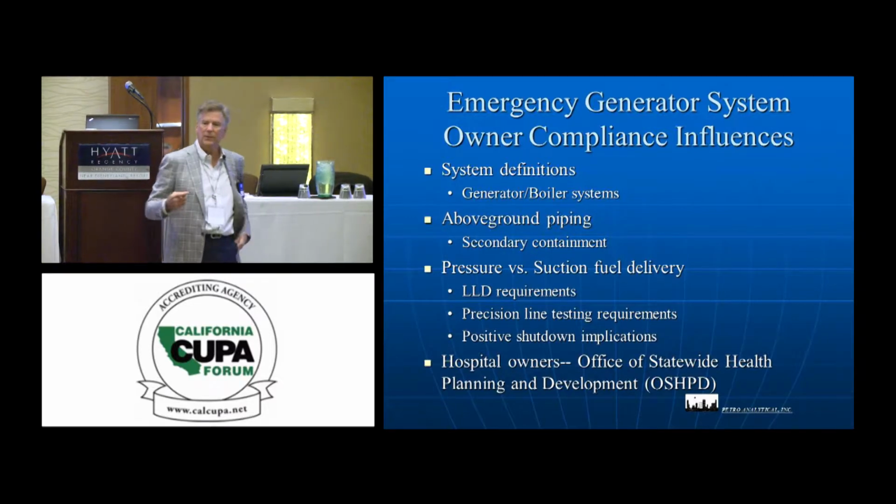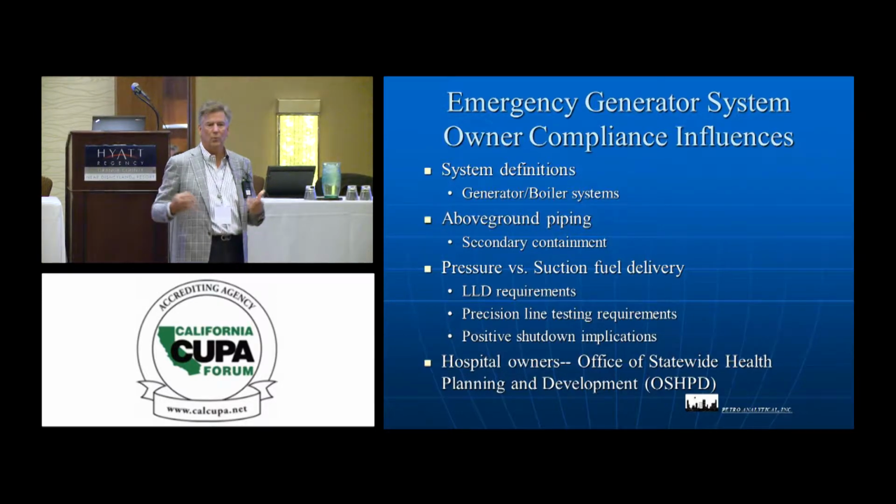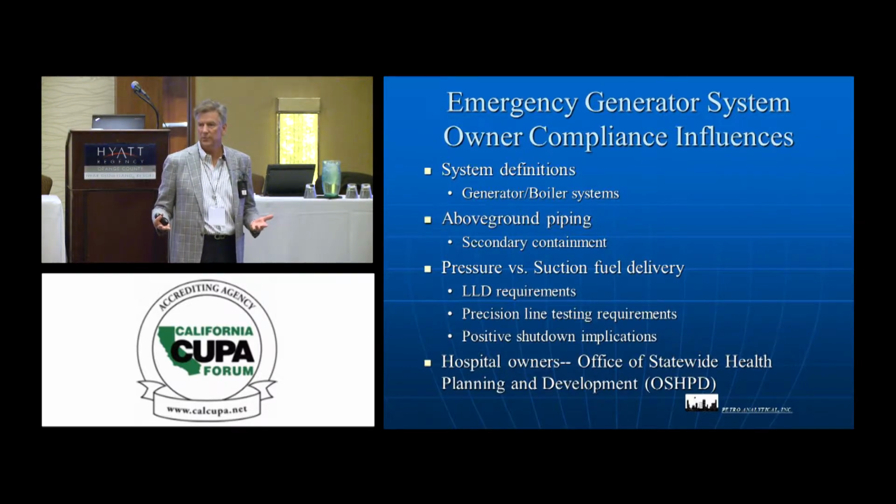Because I really don't want to get into the PLLD issue. I don't want to deal with precision line testing, really. I certainly don't want to have to argue positive shutdown. So if I have a suction system, all of that stuff goes away.